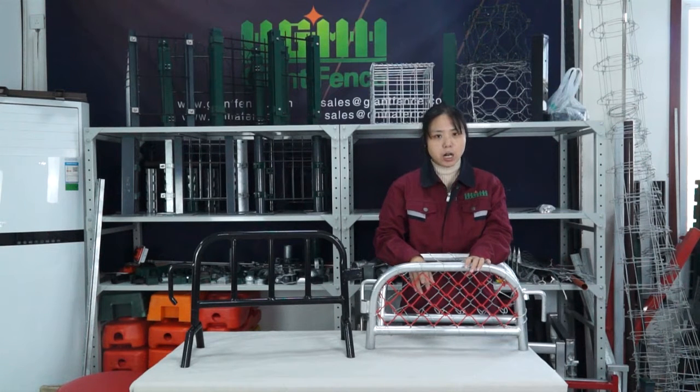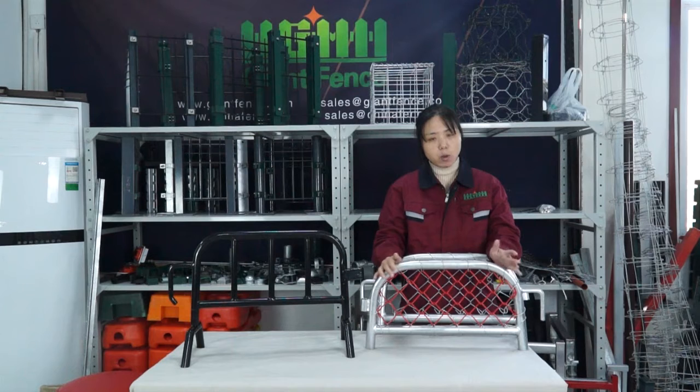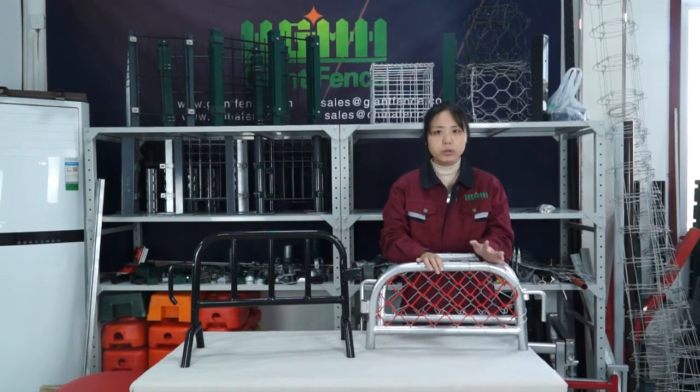It can protect the mesh from breaking under the sunshine, because the PVC includes UV protection. This kind of crowd control barrier, the width we can produce starting from 1.5 meter at the shortest. The length we can also produce 2.1 meter, 2.4 meter, 2.5 meter. The height we can produce from 1 meter, 1.1 meter, 1.2 meter, 1.5 meter. The highest we can get is 2.4 meter.